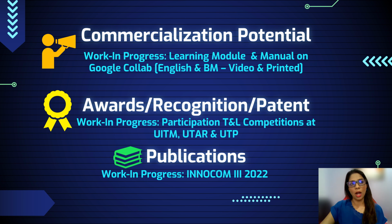In terms of our current work in progress, we are looking at commercialization potential, which is to produce learning modules and manuals on Google Colab in both English and BM versions, in the form of video and interactive video as well as in printed copy. For award and recognition, we are also participating in a TNL competition in UiTM, Utah and UTP and hope to win reward and recognition for the work that we are doing now.